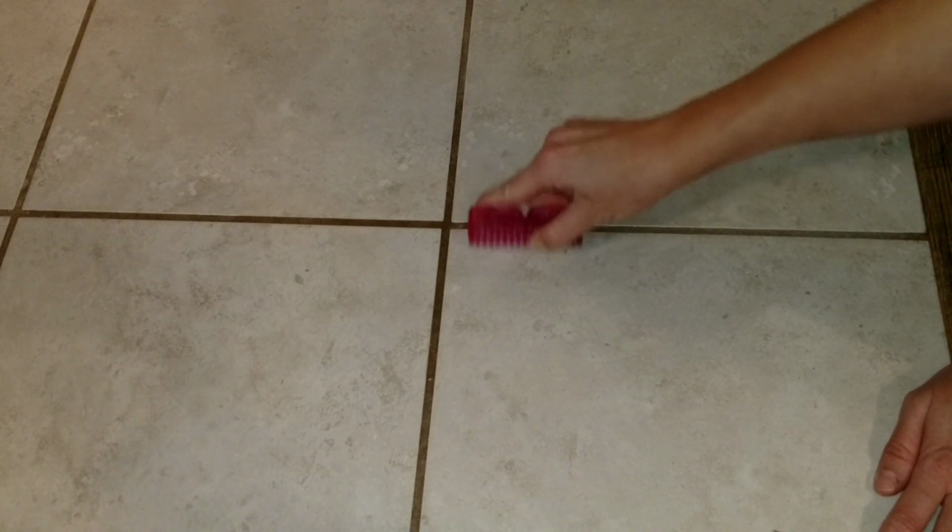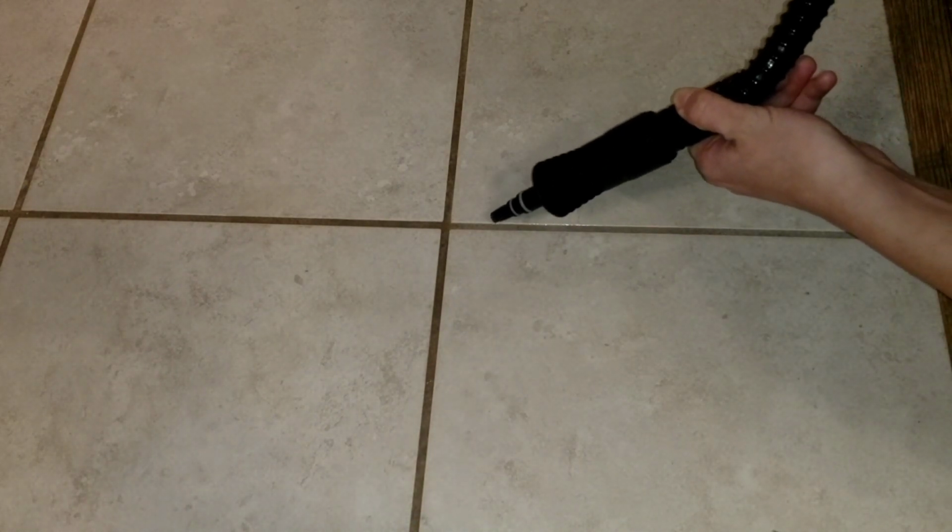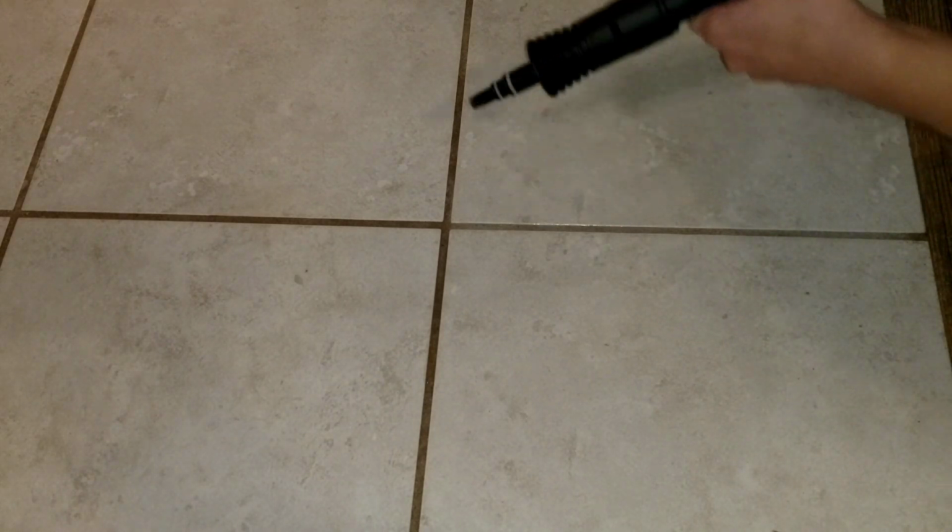And so I used my steam cleaner. I just ran the steam over it a few times and then used a cheap dollar nail brush from the Dollar Tree to scrub that dirt out of there, and then I used a rag to wipe away the dirty water. I didn't use any sort of cleaner or pre-soak or anything like that on this, and so that is one of the reasons that I really would recommend a steam cleaner if you have a lot of grout. I have found it works the best out of everything that I have ever tried, and of course my entryway gets the dirtiest out of all my grout. It worked amazingly well, and I was so happy with the results.